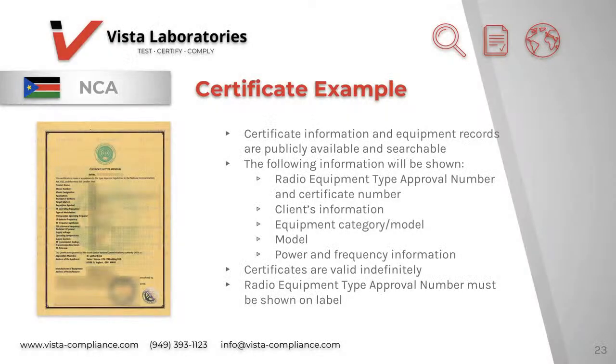Here's a certificate example. Certificate information and equipment records are publicly available and searchable. The following information will be shown: radio equipment type approval numbers and certificate numbers, client information, equipment category, model, power and frequency information. Certificates are valid indefinitely. The radio equipment type approval number must be shown on the label.